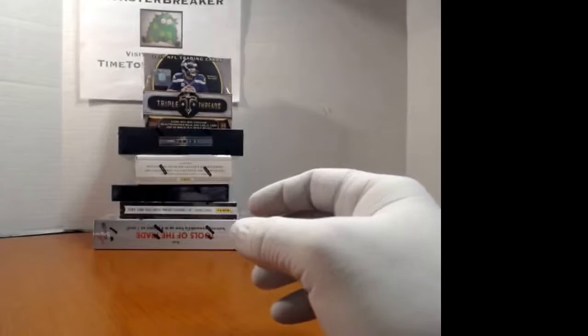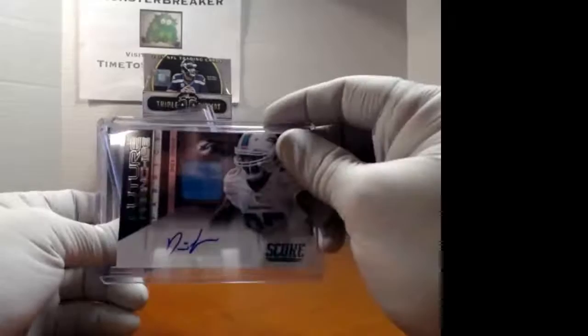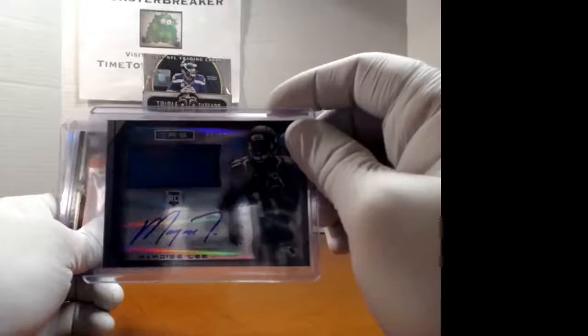For the auto jerseys, Allen Robinson out of 299. Cody Latimer, autograph 3 colors out of 10. Autograph 4 colors of Jarvis Landry out of 699. And autograph jersey of Dee Milliner. And autograph jersey of Marquise Lee out of 75. And that is it for your 10 box mixer off eBay.